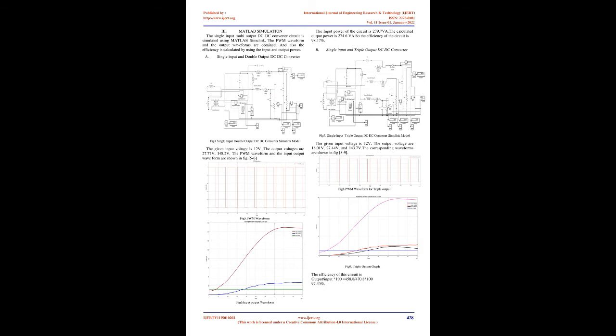Working. In this, the DC voltage from the source is fed into the DC-DC converter. It boosts the input voltage and the boosted voltage is connected to various loads. This converter has multiple output voltages, that is, low voltage, middle voltage and high voltage output terminals. A PWM controller is used to control the converter.